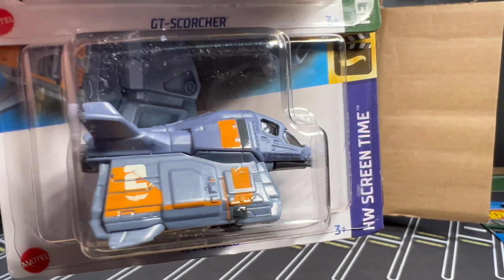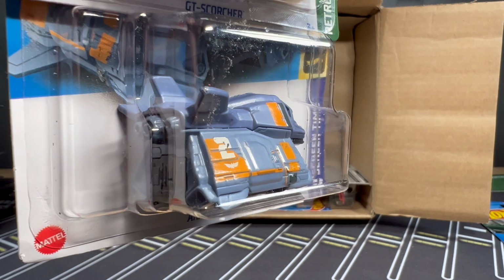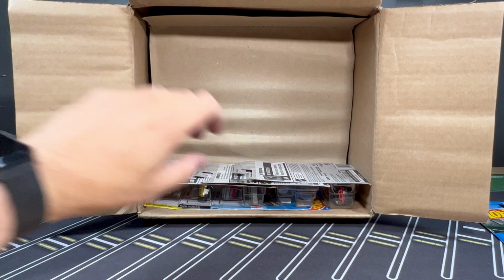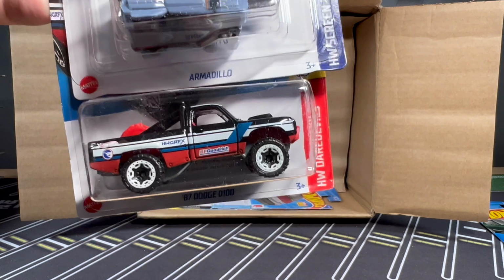So here's the Armadillo if you want to look at it. Haven't seen the movie, have no reference for it. Unless it was in Toy Story. I think I saw those with my daughters. But there's that new Buzz Lightyear movie. Okay, another Bugatti, that's good. There's another Armadillo.